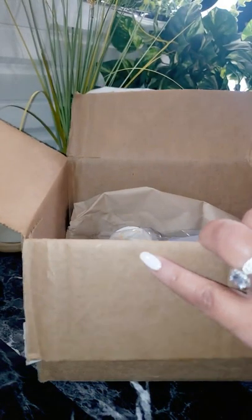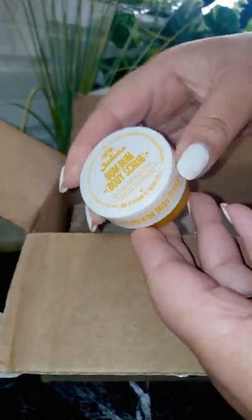Well, hey, beautiful babes. Listen, I did a mini Sephora haul and I want to share it with you.